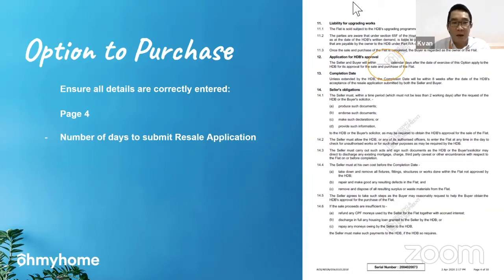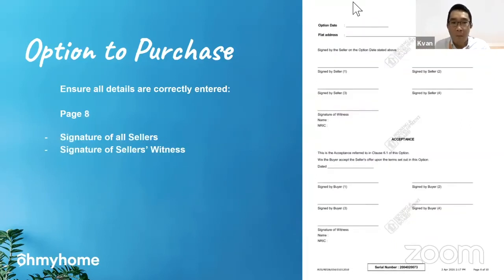And the very important page 8, make sure that all the sellers of the property have signed. There should be also a witness signature for the sellers.